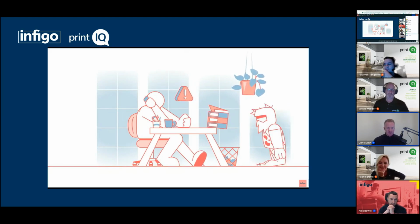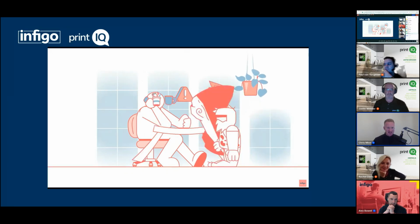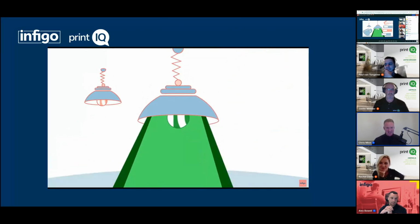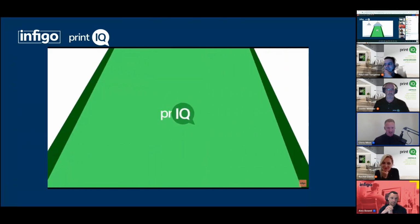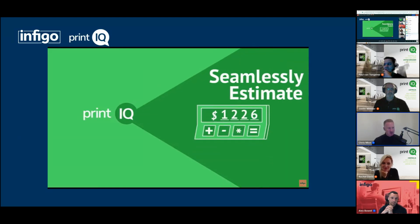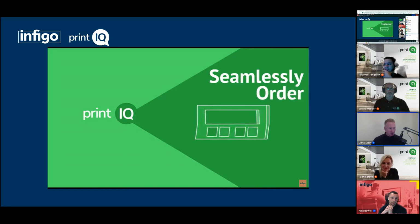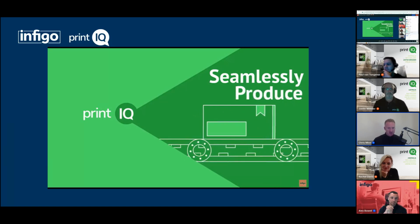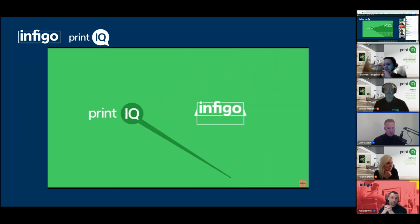He's waiting in his local print factory, and a very angry employee comes along and starts banging on his desk, slams his desk with frustration, in fact, with a caveman approach. But then as it goes up, it hits the ceiling. It has a light bulb moment. The light bulb crashes, and that light bulb moment is printIQ. printIQ is actually the solution to a lot of the problems.